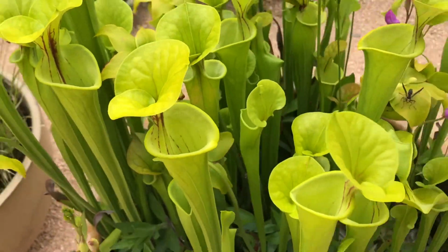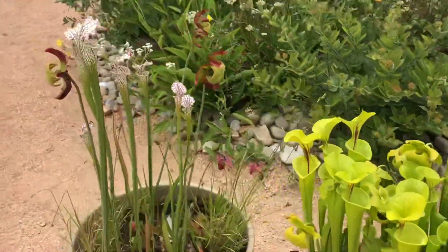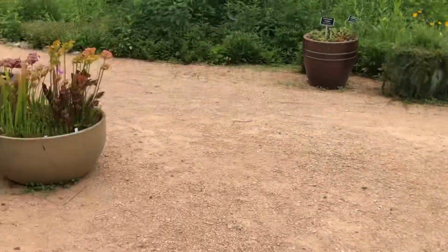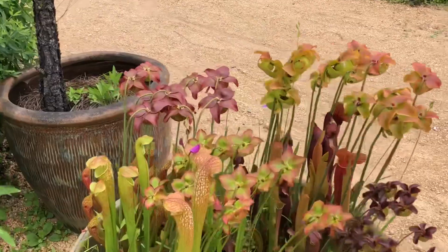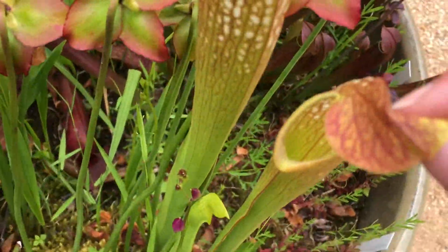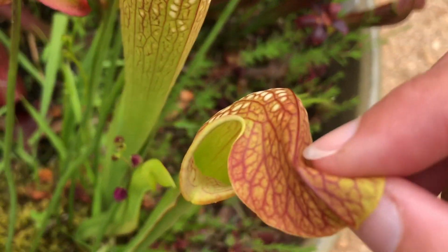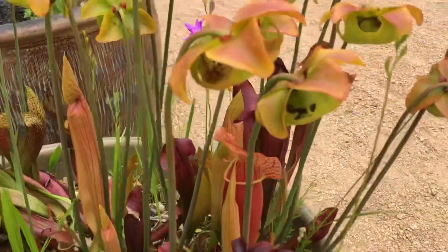This is Sarracenia flava, the yellow pitcher plant. And you can see the pitchers are actually their kind of digestive structure, their leaf, and insects fall into there and ultimately decompose. And then these are the blooms.